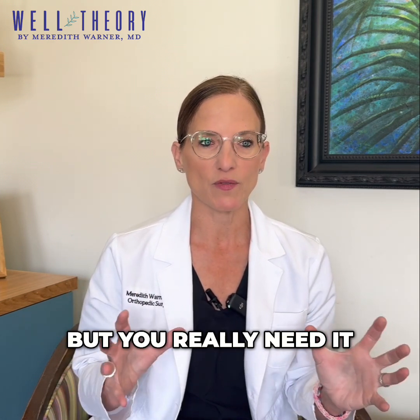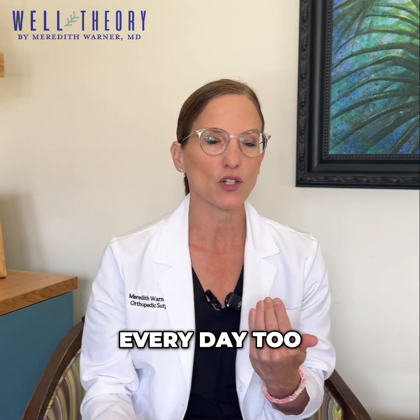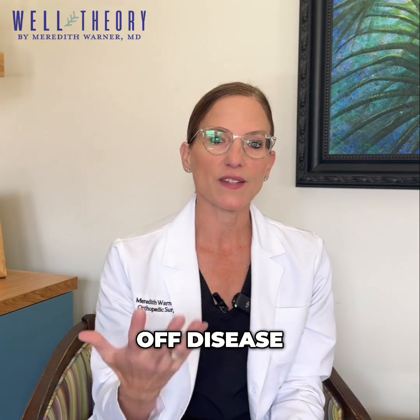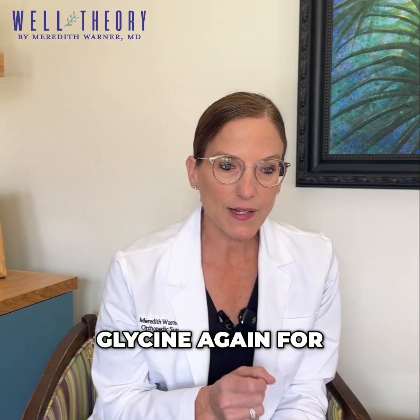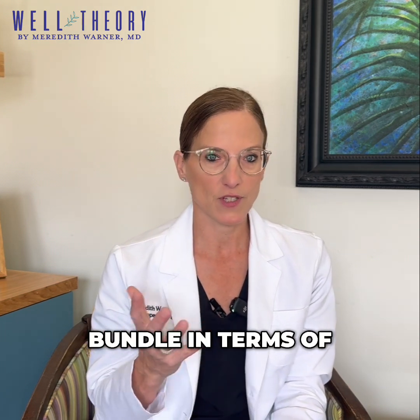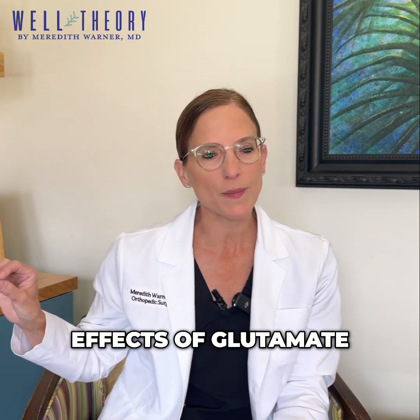because you don't have to, but you really need it. Most of us are magnesium deficient, so this will replenish that magnesium every day too, as well as give you the zinc you need to function and fight off disease, infection, and to heal injury. Glycine, again, for connective tissue, it is every third position in the collagen bundle in terms of amino acids, hugely important. Glycine also counteracts the effects of glutamate.